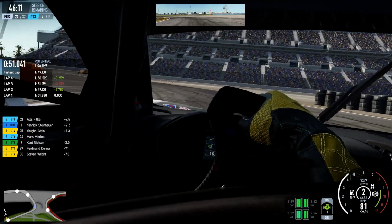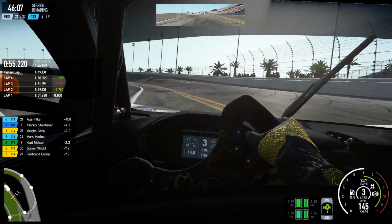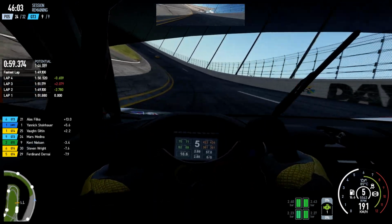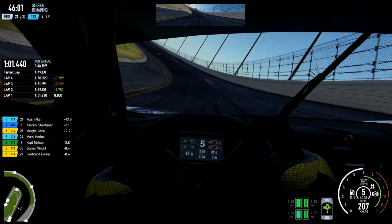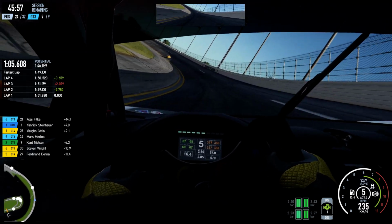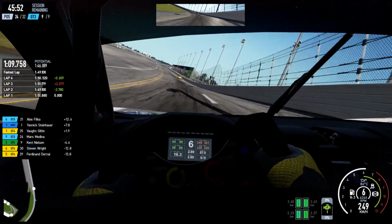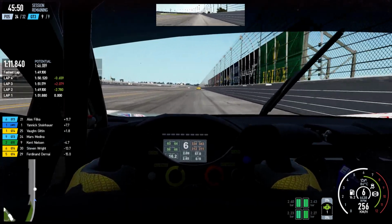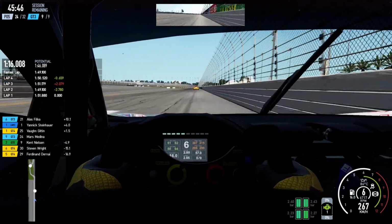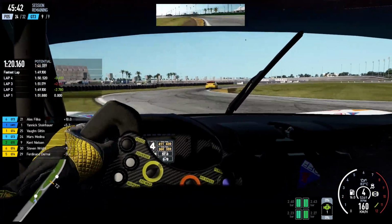So we're just going around here for right now, trying to figure out how this car is behaving. I actually had a very good lap in the practice session. I was 0.04 hundredths of a second away from the fastest GT3. So I believe I can do pretty well with this setup in qualifying.